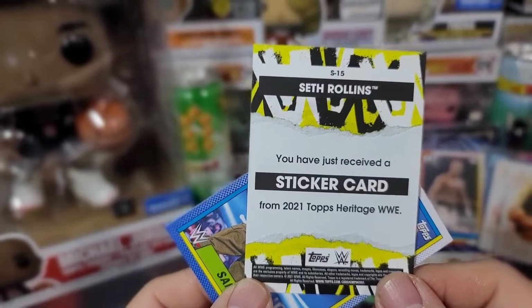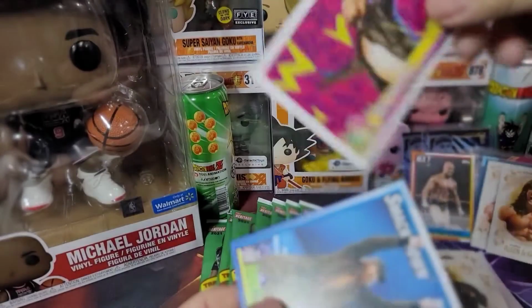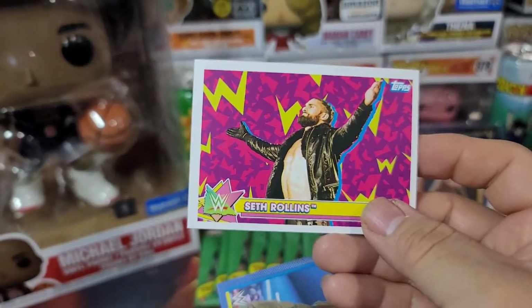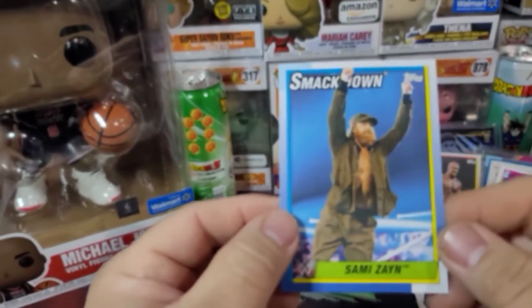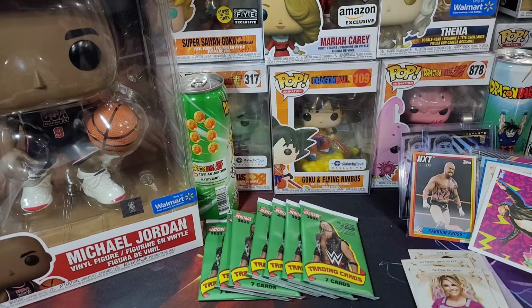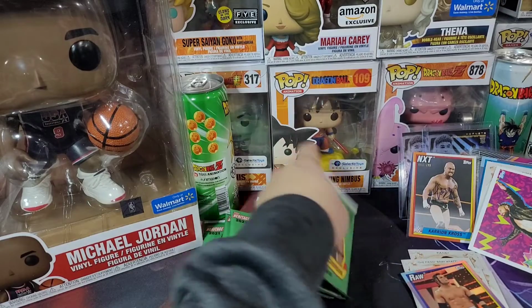You have just received a sticker card from 2021 Topps Heritage WWE. Pretty cool. Look at that. Seth Rollins sticker card. It's kind of off-center, but it's cool. Hey, these are pretty cool to open. Sami Zayn. Yeah, I can honestly say that these are pretty fun to open. You know? Pretty nice.